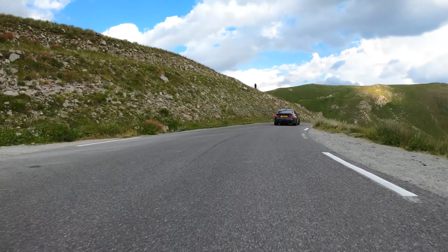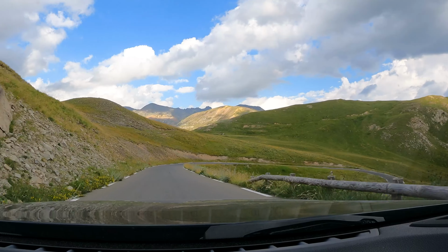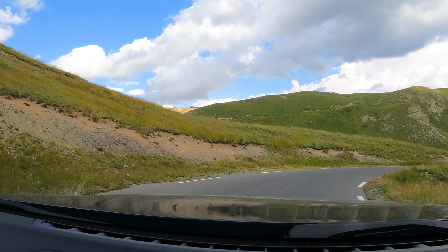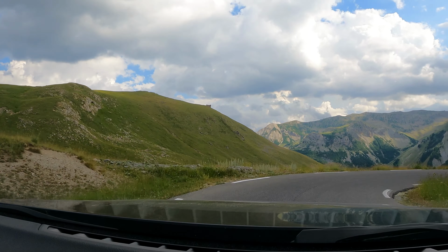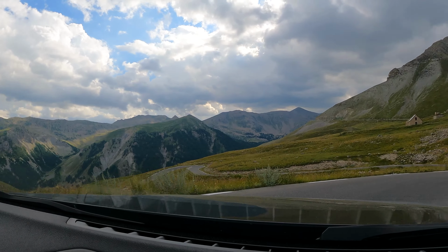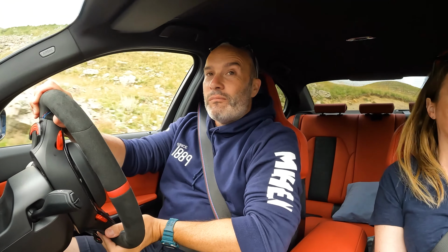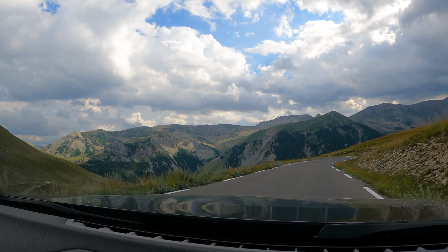And then you come out of here into one of the best sections of road on planet Earth. I remember the first time I came down here in my blue M135i back in the summer of 2014, and I just remember coming down here thinking, oh my, who laid this bit of tarmac? Now, I'm not religious, but if there is a God, this was definitely laid by God.